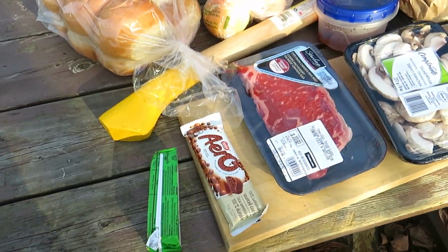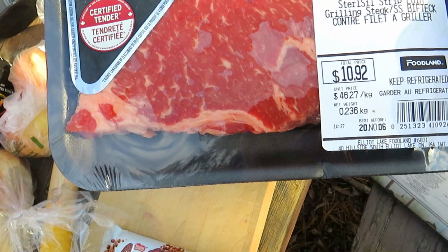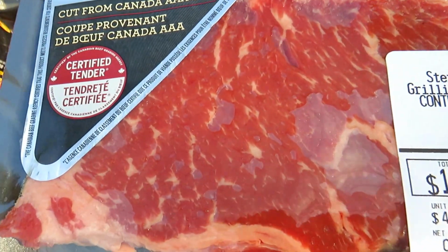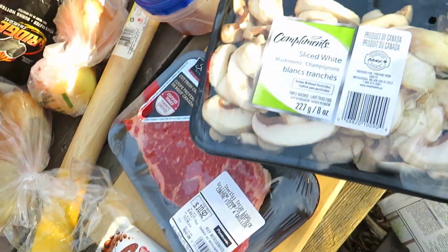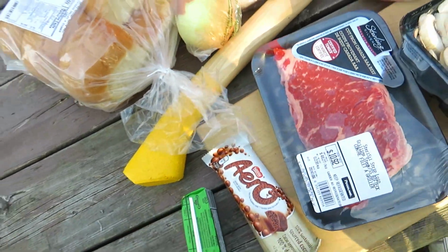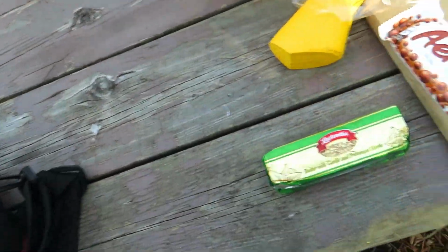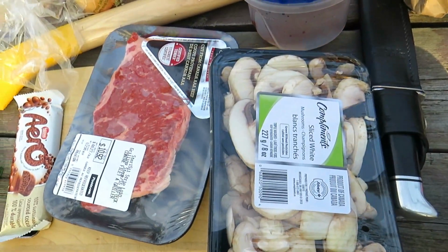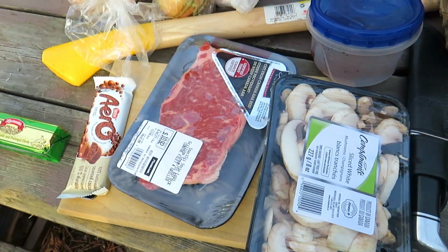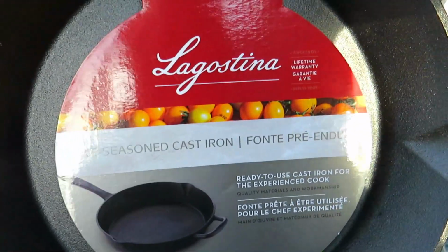So before I go get wood, I just wanted to show you quickly what I got here. So I have a striploin grilling steak. Delicious, look at all that. Whole bunch of mushrooms. And I got some onions here. And I also have bread with garlic butter. The whole thing's gonna be cooked in garlic butter. And just to go with the bread, I got a little bit of cheese to put on top of there. All of it's going to be grilled on this new pre-seasoned cast iron.